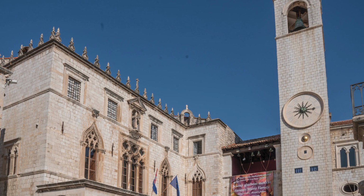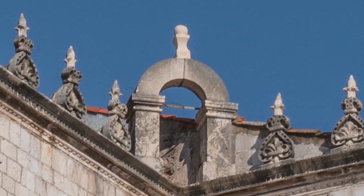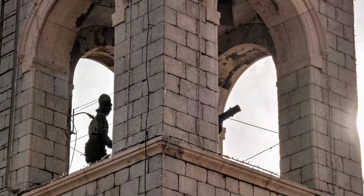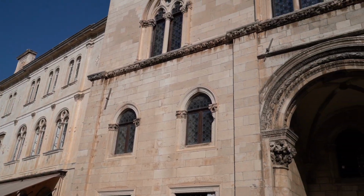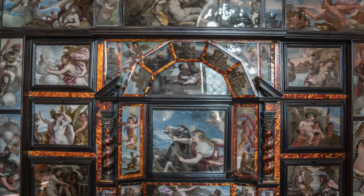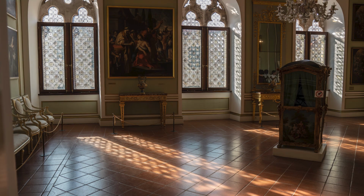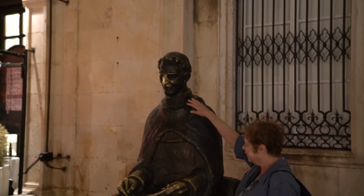In the Old City, the Sponza and Rector's Palaces and the Orlando Bell Tower are especially impressive. They remind us of the architecture of the Doge's Palace in Venice. The Rector's Palace has plenty of period artwork and furniture, including this sedan chair from the 18th century. Talk about riding in style.